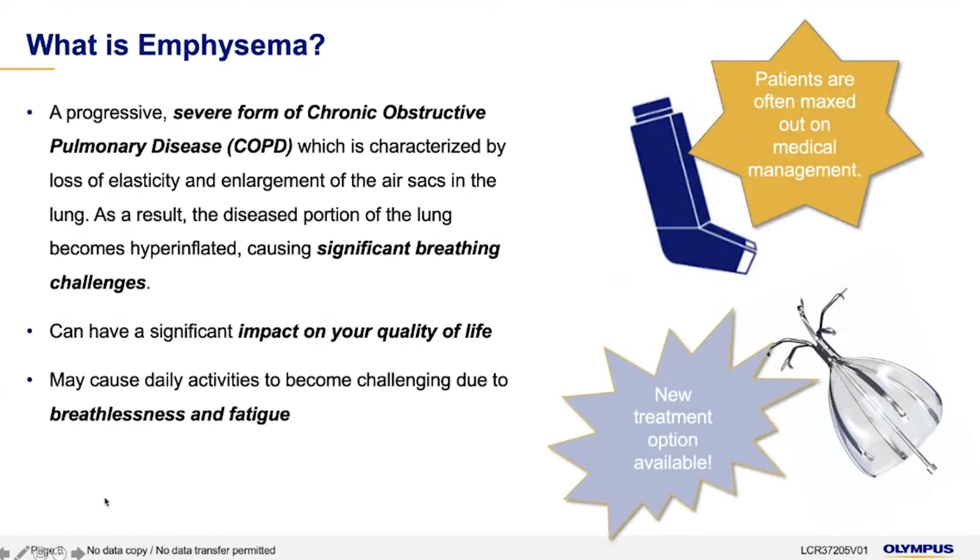So with emphysema, and again, it's part of COPD, the best way to think about it is the lungs are a spongy-like material that have a lot of elastin. You stretch them out and they snap back to their shape. And that elasticity is lost. And so they stretch out and they stay stretched out. And they get more stretched out and they stay stretched out. And you get enlargement of the air sacs as well. And as a result, you get this hyperinflation. And that hyperinflation is where a lot of the breathing challenges come in.